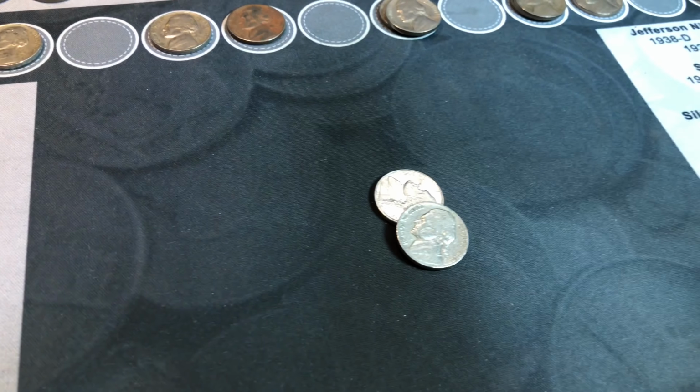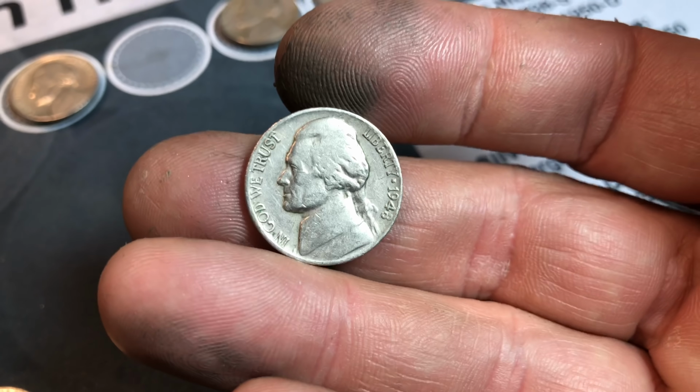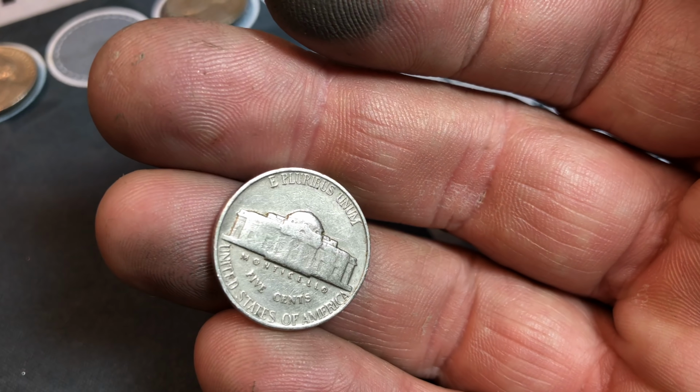Roll 45, second to the last coin of the roll is going to be another 40s nickel, a 1948 Philadelphia.